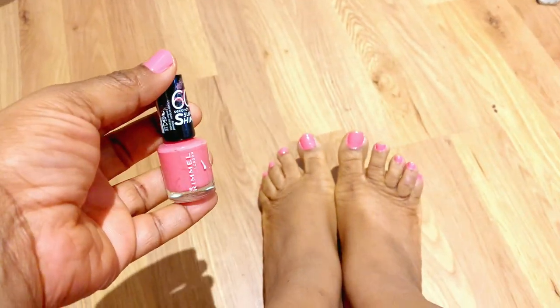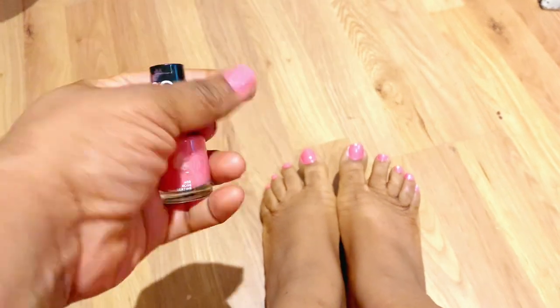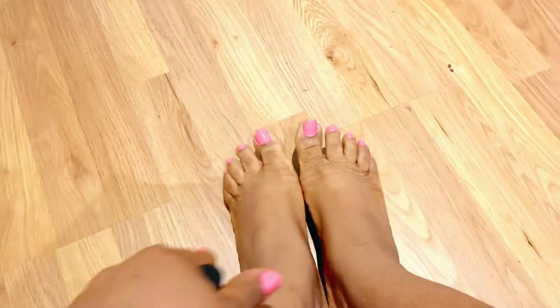All right, so the name of my nail polish is by Rimmel London, like I said earlier, and it's 405 Rose Libertine. I'll try and look for it. It's like a pastel coral color tone. It's very great for the spring and summer season. So I'll link it for you. It's so beautiful. I love it.